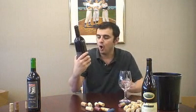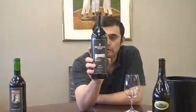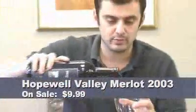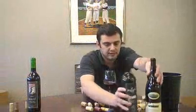Hopewell Valley Merlot 2003. This is the Hopewell Valley Vineyards, a small little producer. We carry this wine. I've never had this wine. I've actually never had a Hopewell wine, so I'm pretty interested to see what's going on.